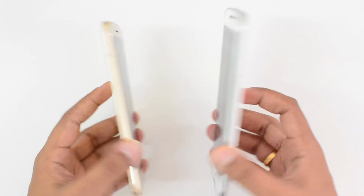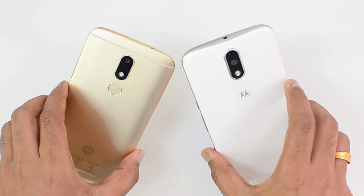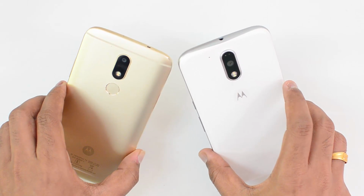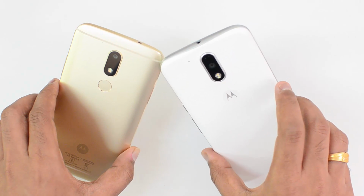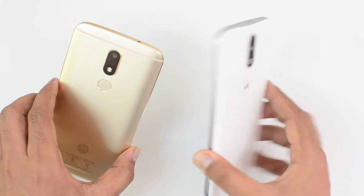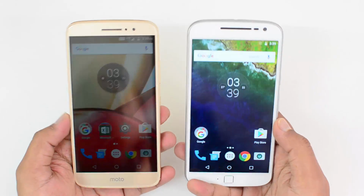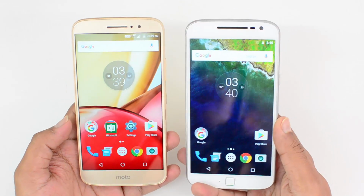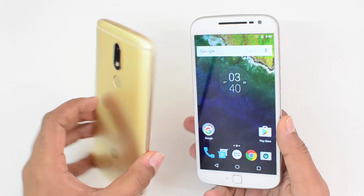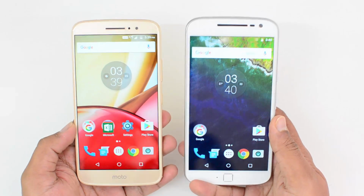Design wise, there is a clear winner here. We can say that the Moto M is a far better looking device in terms of the design and also the build quality, because the Moto G4 Plus is not really the best device to buy in terms of design and build. It's a plastic finish and doesn't look good either, and the design aspect of the device has been criticized widely, along with the fingerprint scanner. So that's one reason we would say the Moto M is a far better looking device when you compare it with the Moto G4 Plus.